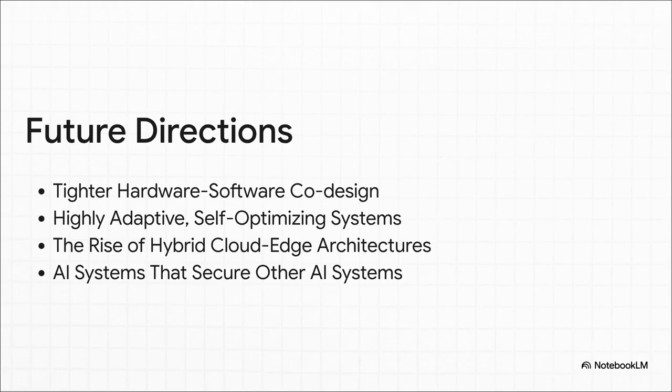I mean, imagine hardware specifically co-designed to run these hyper-efficient models. Imagine AI systems whose only job is to manage and secure other AIs. We're moving towards these hybrid systems that will seamlessly blend the raw power of the cloud with the instant response of a device in your hand.